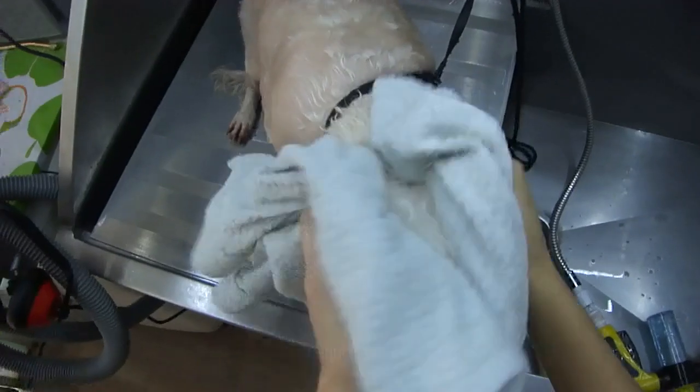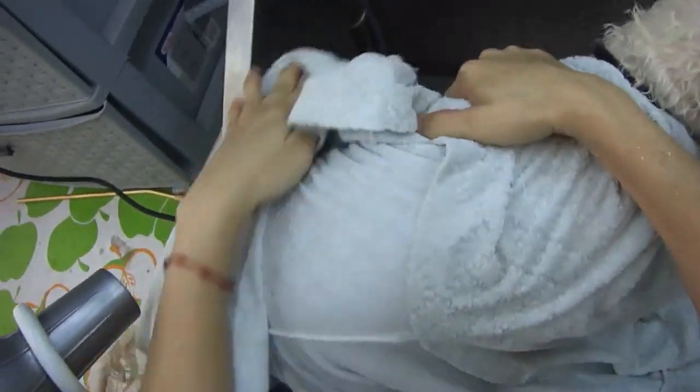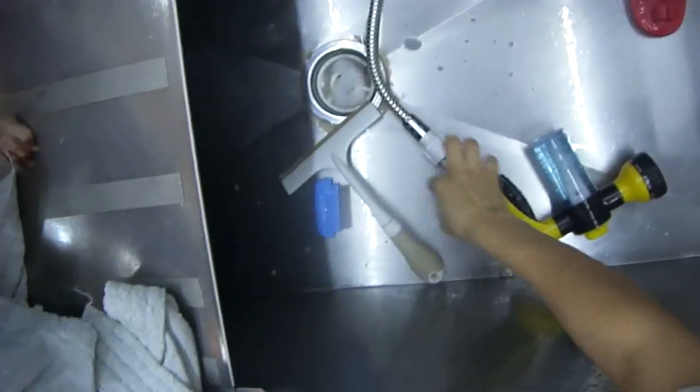Anyway, we are now towel drying. We've already rinsed her, and we are towel drying, and she doesn't have a lot of hair. She actually has some bald spots. I'll show you further in the video, but the owner says that the reason for that is hormones, and that's why she's getting spayed. Because of hormones, her hair falls out. We did use the oatmeal shampoo before, but now we are trying out this all-natural aloe vera, biodegradable, by the way, shampoo.